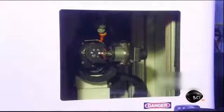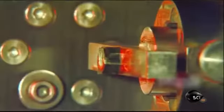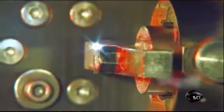They start with a robotic laser. It slices slivers from a chunk of real diamond to produce tiny wafers. They're 5 millimeters wide and 1/4 millimeter thick. That's about as thin as a human hair.